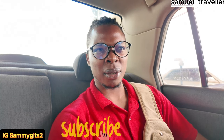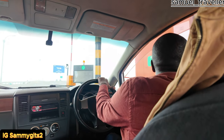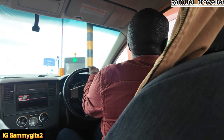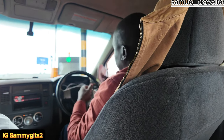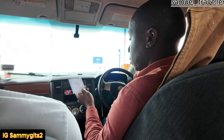I guess it was around maybe 300 Kenya shillings previously, but right now they have added some fee. I don't know what it is for. Is it because of fuel? Maybe the maintenance is going high or something of the sort. So I guess we have paid, I think, 330, right? Yes, 330, like they displayed on that screen. It was 330, because it all depends on where you boarded the expressway from.